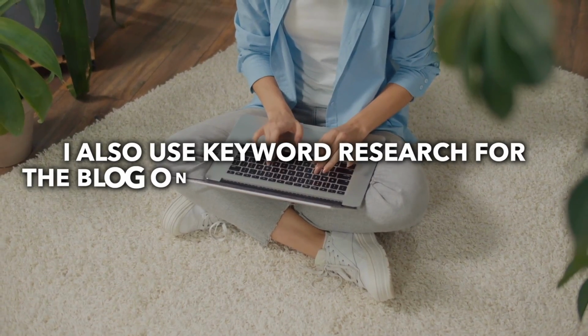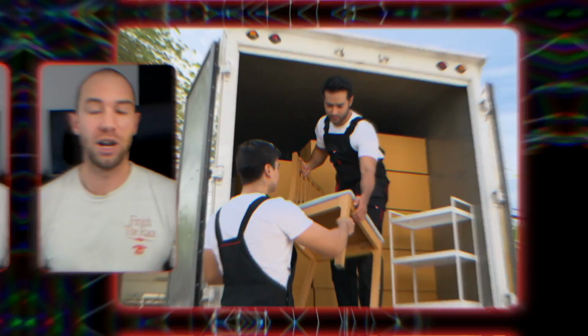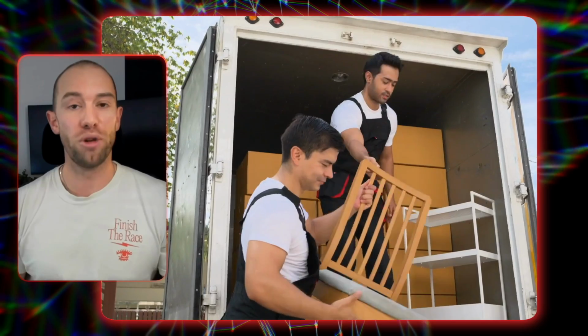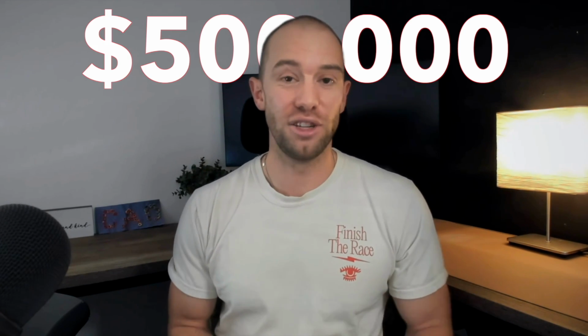I also use keyword research for the blog on our junk removal website. We added a blog to our website that went over different types of furniture and home products that people could buy. Since we were taking away so many home products, I found a whole bunch of low competition terms that we did reviews and affiliate articles on. So we did like best L-shaped sofa, and you do an article about all the best L-shaped sofas. And then if someone buys through that link, you get a commission. So we went after a lot of low competition terms in our blog. We were able to make an extra $500,000 last year in profit just through our blog.